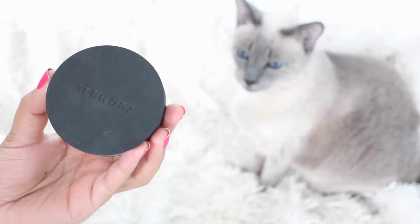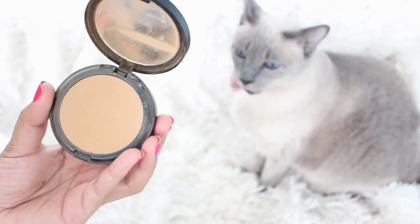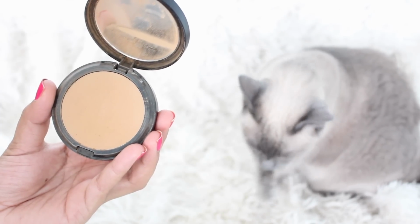The first product I want to mention is something that I reviewed during my 12 days of foundation, so if you'd like to see the horror and the nightmare that this foundation was, I will link to it down below. It is the Sephora Collection Matte Perfection Powder Foundation. That sounds amazing. I love powder foundation. I love matte, and it's quite affordable as well.